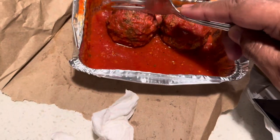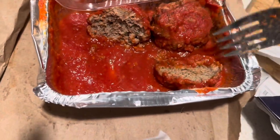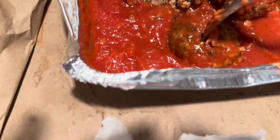Hey guys, let me try these meatballs. You get these separately in some sauce. It looks a little dry, but once you put that sauce on it, it's usually pretty good. Yes, sir. Let's go ahead and taste it. It's not bad. It's right there. If you like the sauce, you like the meatball. Make sure it's hot. I brought it home so it's a little cold, but other than that, the sauce makes up for it all. You feel me? It's sauce and meat, meatloaf type. But the meatballs are pretty good.